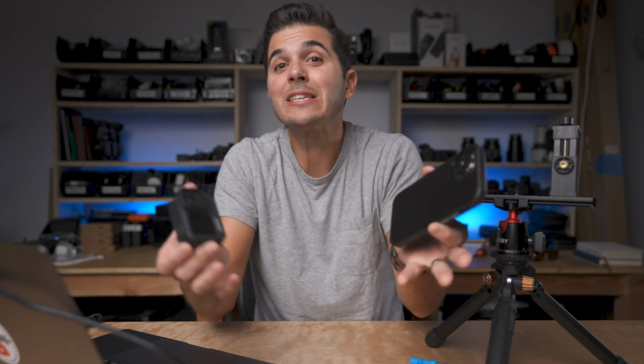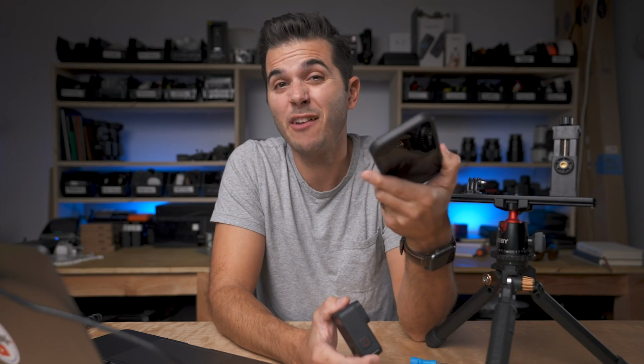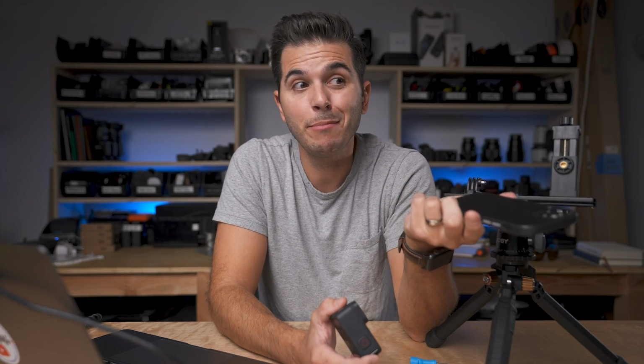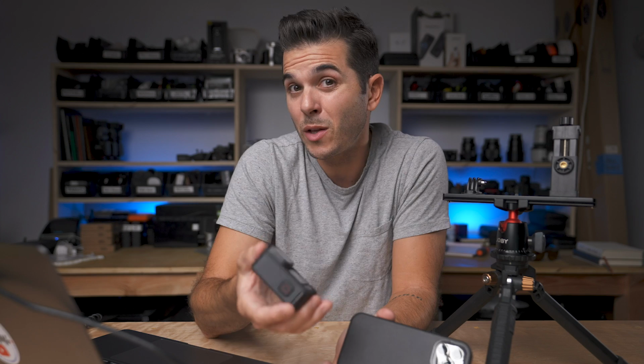Then lastly, the GoPro, while super durable, if I was to drop and break it, $400 camera. Whereas the iPhone, if I was to drop and break it, $1,200 phone. So the risks are a little different. If I was out somewhere and I actually busted my iPhone and then couldn't have my iPhone for the rest of the day or maybe the rest of a trip, I'd be pretty bummed. If I was to break my GoPro and not be able to have my GoPro for the rest of the day or the rest of the trip, it would be a bummer because I wouldn't be able to film, but I would still have my phone to do all the phone things that I need to do.